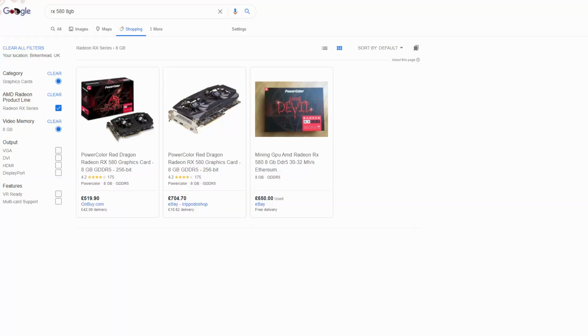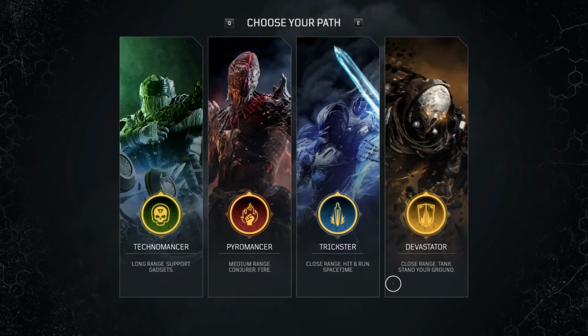For an example, the RX 580, which was released in 2019 for about £200 or $200, retails for about £300 to £350 or dollars currently. So that's a massive markup on 2 generations old graphics cards, and it's quite an insult, a bit of a joke actually.